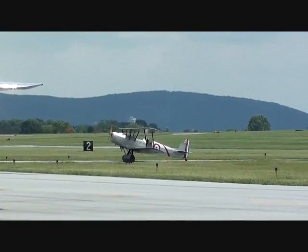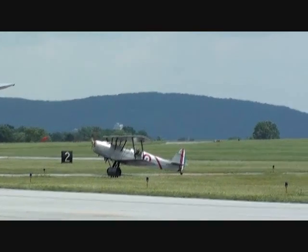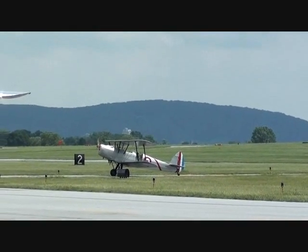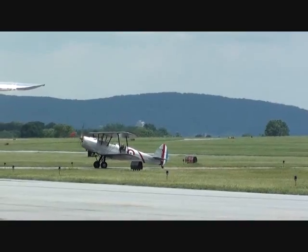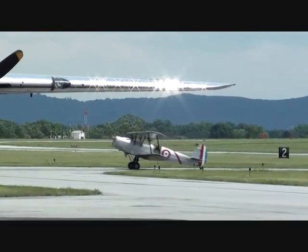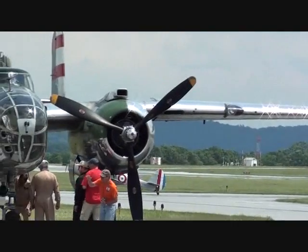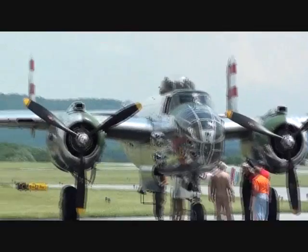And the last aircraft coming down the line will be the Stampe SV4. Hold it up. This looks like this one probably has the original inline Renault engine of about 140 horsepower.